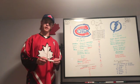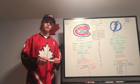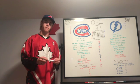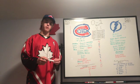Number 86, everybody's favorite player in Tampa, Nikita Kucherov. Kucherov had another great night tonight, scoring 2 goals and putting up another assist. This guy is unbelievable and has had a great season so far in Tampa.